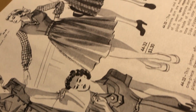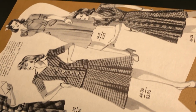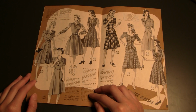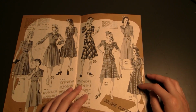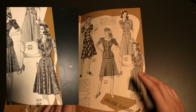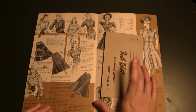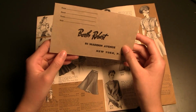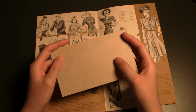The next page has a nice assortment of many types of garments, including dresses, a pinafore, a waistcoat, and 2-piece dresses, which are essentially the same thing as suits. The dress in the bottom right corner definitely seems to have a 1930s influence, with the gathering at the shoulder and the V-shaped neckline. On the next page is the envelope that you would send your order form in with, which is currently sealed shut with 80-year-old glue. I doubt anything's in there, so I won't open it.